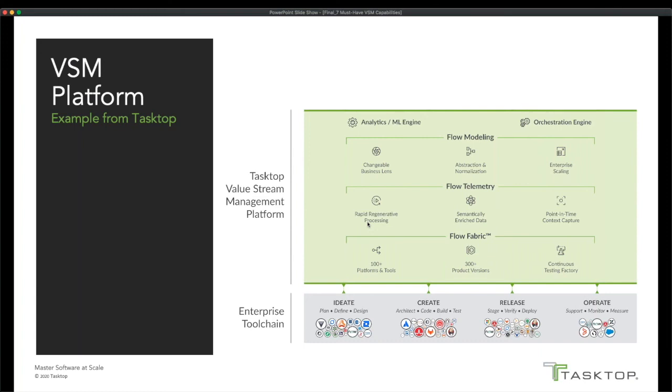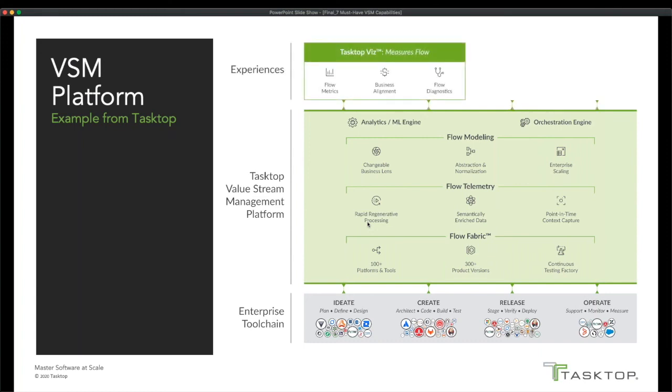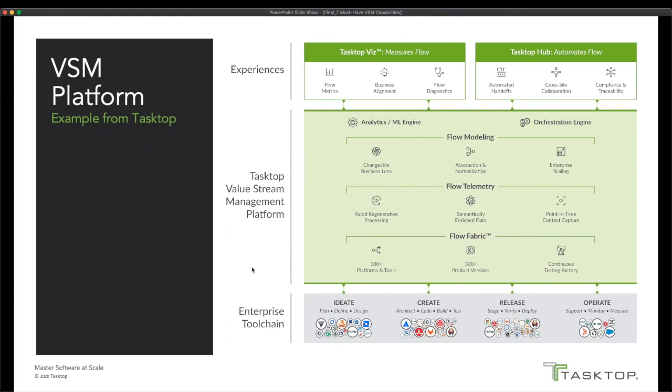And above that come the user experiences, right? We've looked today at both Tasktop Viz, which measures flow, and Tasktop Hub, which automates the flow through integration. And there's so much more we could have shown you, to go deeper into the how and so on. But with just an hour, we'd invite you to reach out to us for a deep dive demo if you're interested, so we can show you so much more about the capabilities that a value stream management tool can provide.